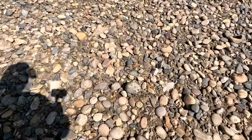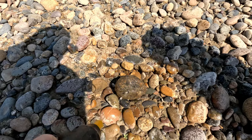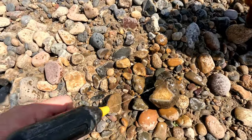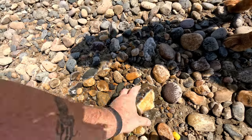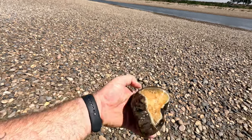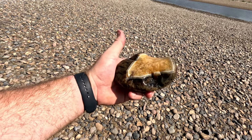What do we have here? That looks like an agate. Oh yeah, that is an agate. What does that look like? Oh my gosh! Oh wow! Are you kidding me? Oh, that is gorgeous. Holy cow.